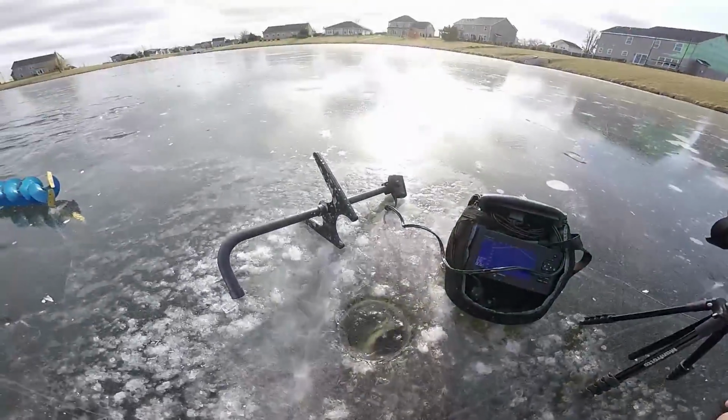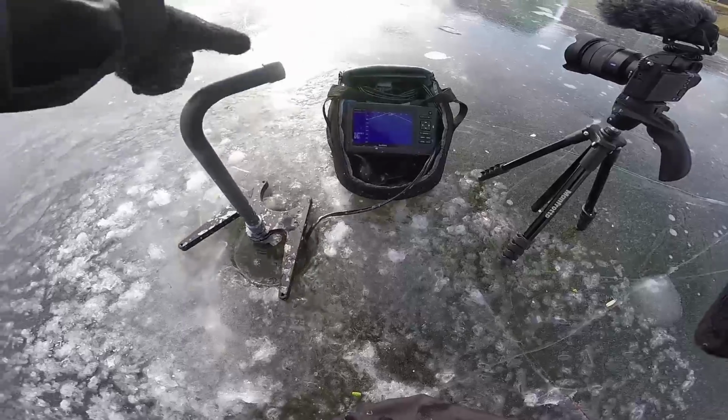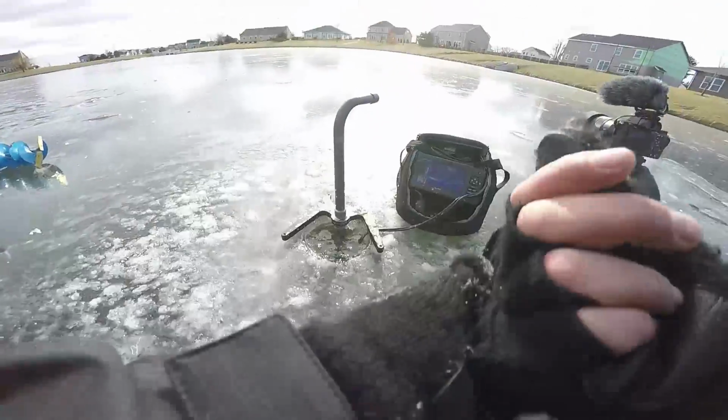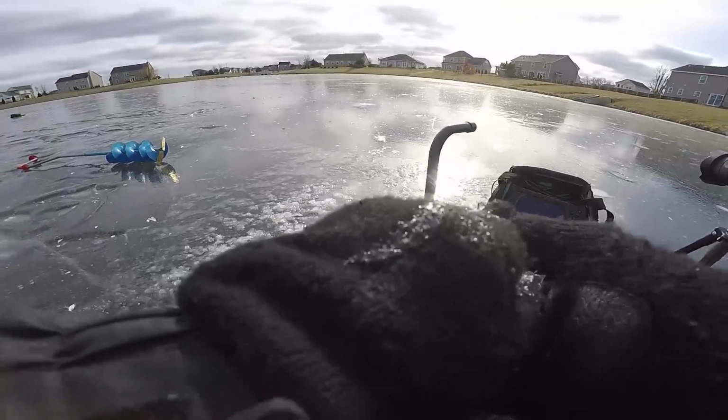Not giant crappie, but some big crappie. And obviously we've caught those mammoth bluegills, so a 4-pound bass through the ice would really be the cherry on top. That's not necessary, but that would be quite the trifecta. This is not coming without a price. My hands are just done for. They're so cold.